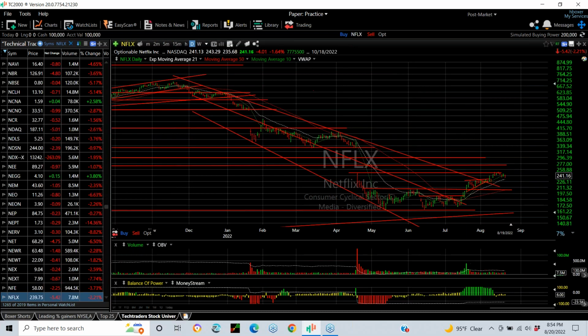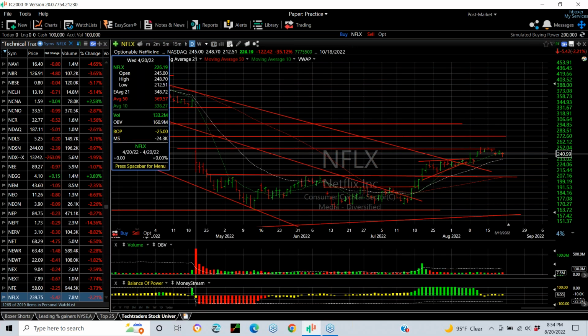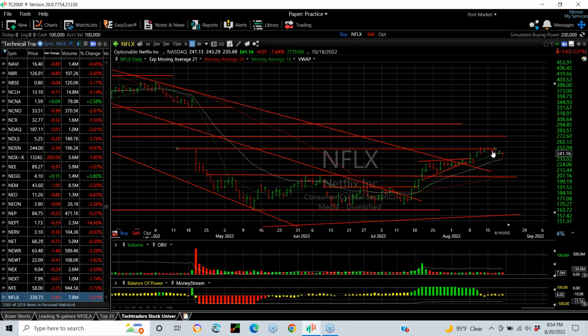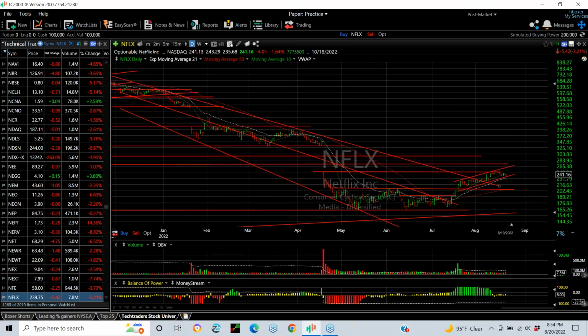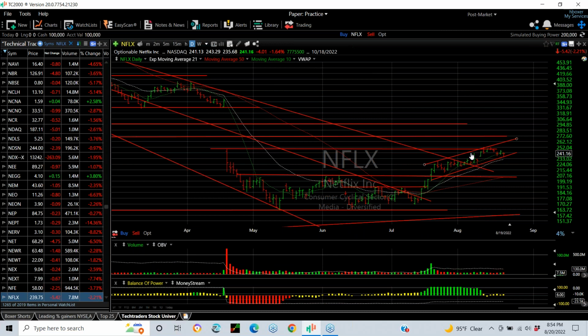Netflix, well, certainly came out of a double bottom, rising wedge, broke out, got right to the gap. I mean, right to it, double top and backed off a little bit. So this might be the angle of ascent. Key on Netflix is that we broke the declining tops line a week and a half ago and got up to the gap. Gap resistance is big. If we do get through it, 275 or 6 might be a target.